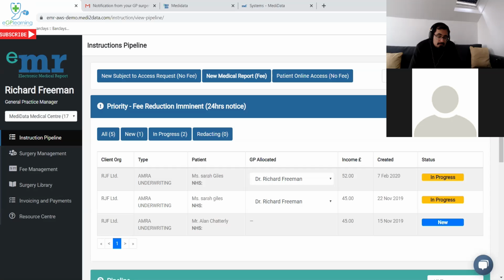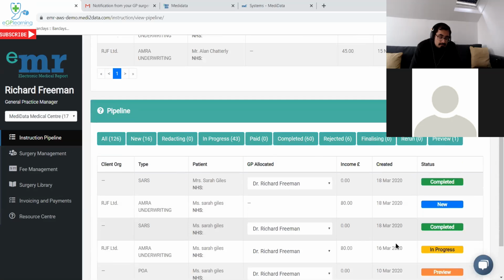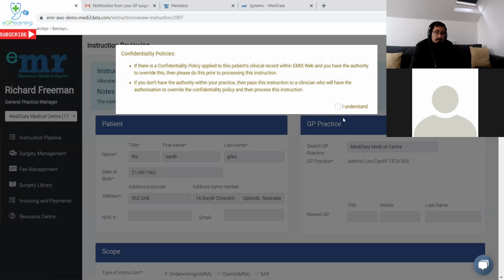So it's very important that surgeries understand that they're getting enormous benefits from SARs: 82% efficiency, 66% in time savings, 100% in direct costs. So there are huge benefits in using eMR, but at the same time, we need them to be able to use it for an insurance report so that we can get some revenue from the insurer who is requesting that information. Now, in order to very quickly show you that, we already have an instruction in our pipeline that has come from an insurance company, and obviously it has the status as new. And we're just going to show you very quickly that it's a very similar process to SARs, but much faster.